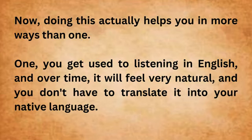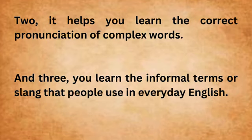Now, doing this actually helps you in more ways than one. One, you get used to listening in English, and over time, it will feel very natural, and you don't have to translate it into your native language. Two, it helps you learn the correct pronunciation of complex words. And three, you learn the informal terms or slang that people use in everyday English.